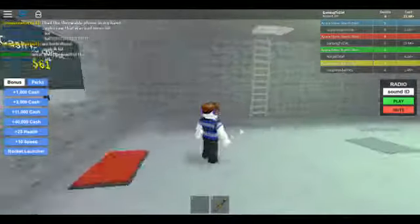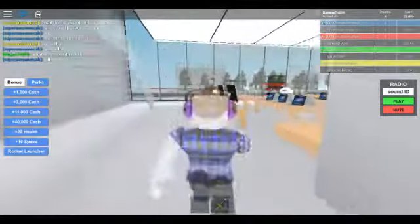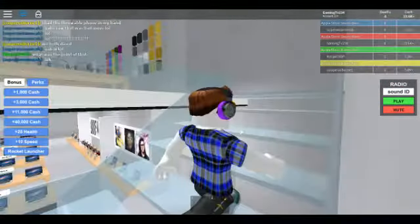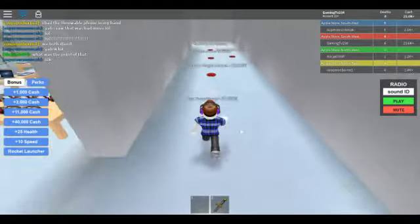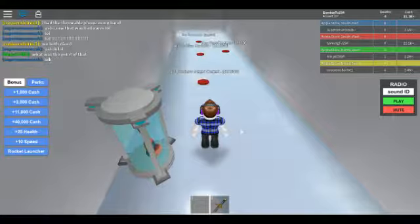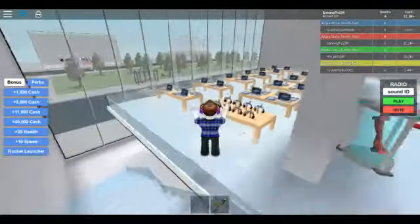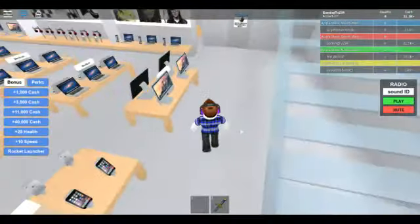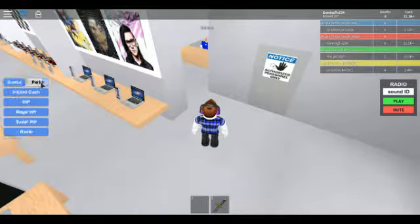Can I take the money? Yes, thank you. 23k. I have 23k, yeah. Okay, let's buy them. These. Ah, I don't have enough. 4. God. But it's okay. Should I buy? In infinite cash. No, no.